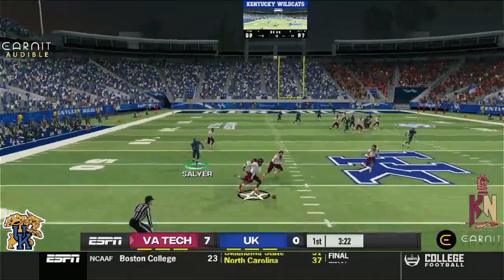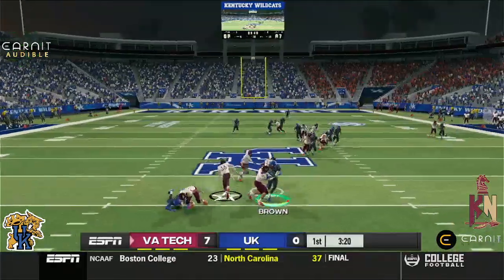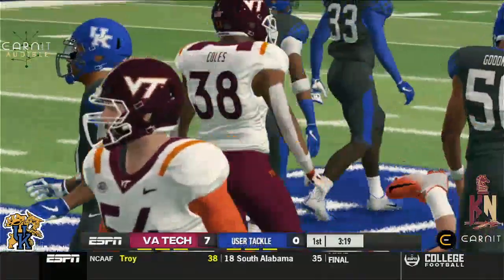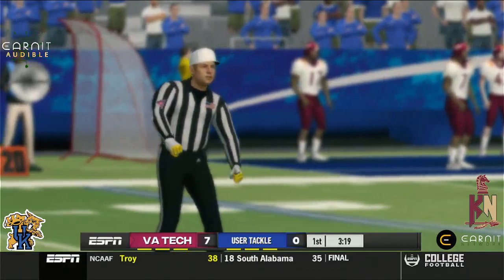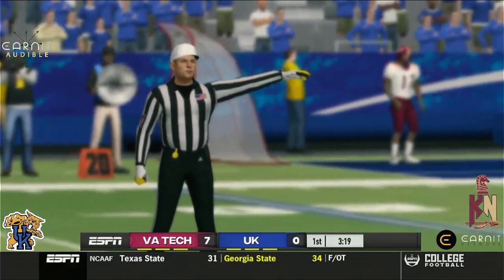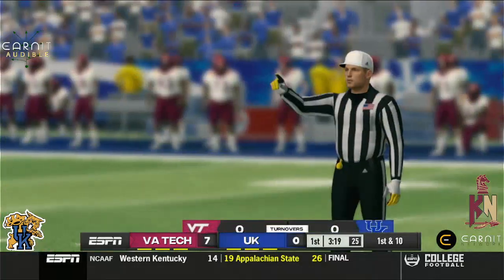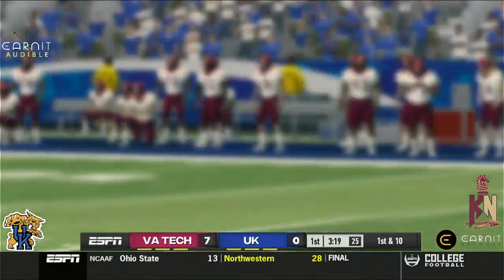He dropped it. He's tackled at the 46. There's a flag down, and it looks like this one's coming back. Personal foul, clipping, receiving team. So they'll move back after that costly penalty, and they'll have to try to get that yardage back here.